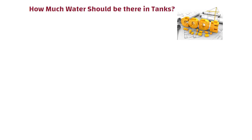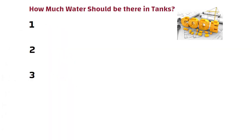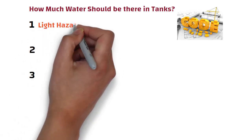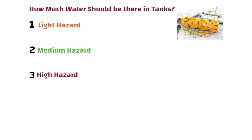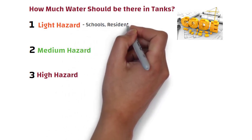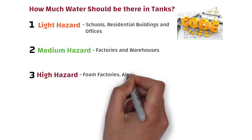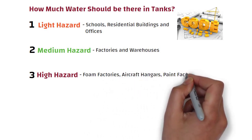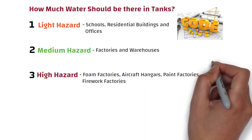As per building codes, buildings are divided into three parts depending on their use. That is, light hazard, medium hazard, and high hazard. Light hazard buildings such as schools, residential buildings, and offices. Medium hazard buildings such as factories and warehouses. And high hazard buildings such as foam factories, aircraft hangars, paint factories, firework factories, etc., which store or use flammable materials.